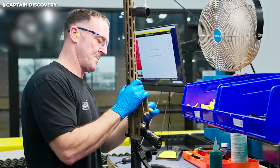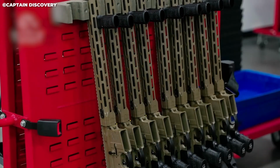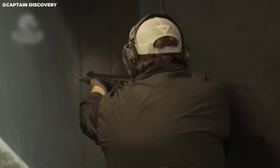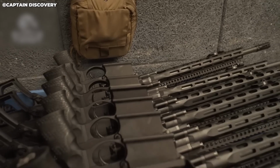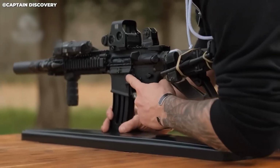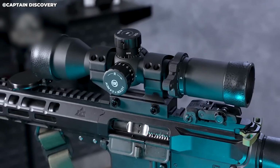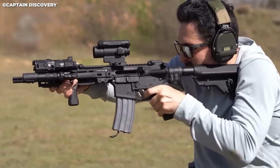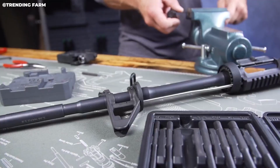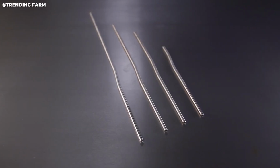And speaking of testing, before any rifle leaves the factory, it has to go through a rigorous quality check. This usually involves test firing the weapon to ensure that everything works smoothly. After all, when you're producing millions of rifles, the last thing you want is a faulty gun hitting the market. And these tests aren't just random. Each and every AR-15 that rolls off the assembly line gets test fired. In some factories, that means firing hundreds of rounds per rifle to check for malfunctions or defects. If a rifle fails the test, it's either fixed or scrapped. That's the level of precision we're talking about here.